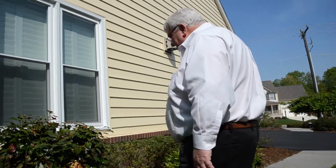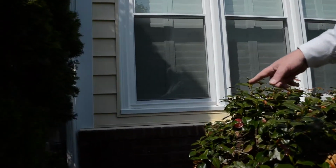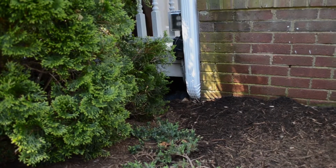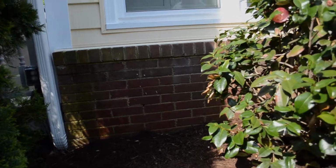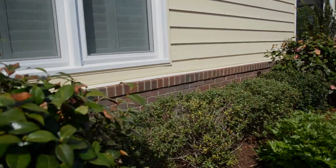As I look at the property, I like the idea that it appears as though the water is draining here as well. It looks like this gutter system is connected to the drainage system that we just saw. It looks like there's a pipe there that goes underground and ties into that drainage system. In addition, we have the foundation wall, and we have separation between the plants and the foundation. The mulch can be a concern, but we can deal with that.